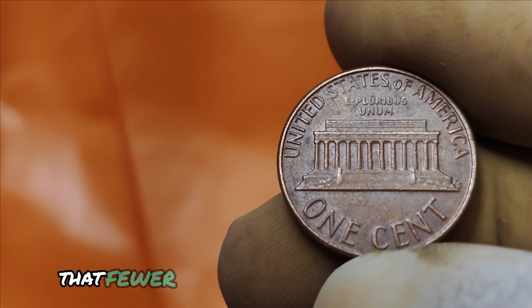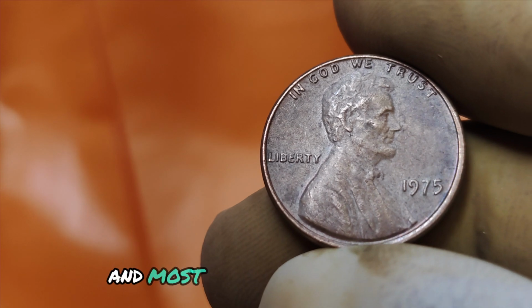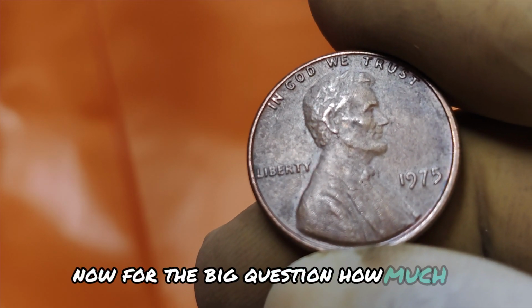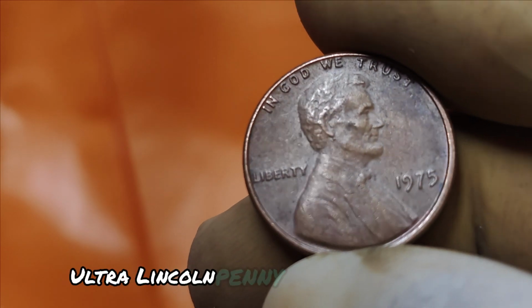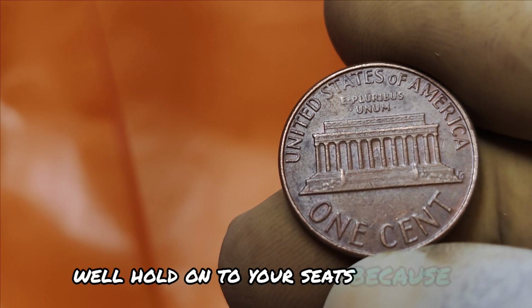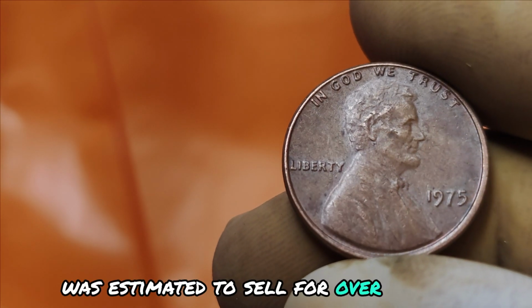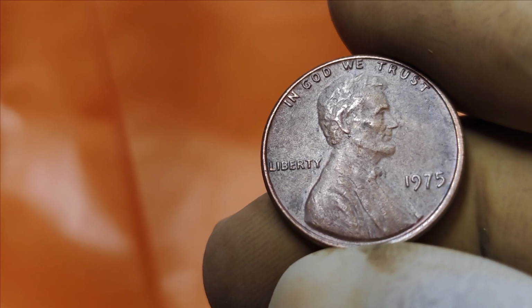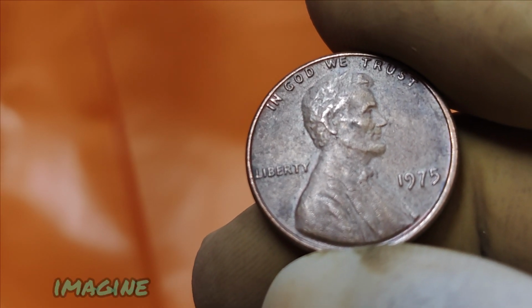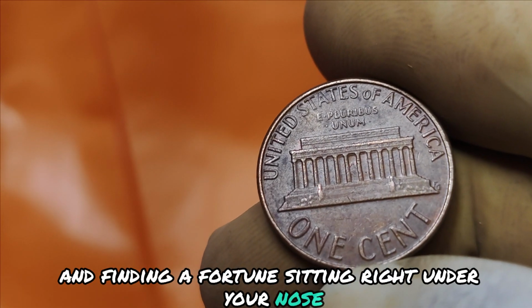Experts estimate that fewer than 10 examples of this coin exist today, making it one of the rarest and most valuable pennies ever discovered. Now for the big question: how much is the 1975 Ultra Lincoln penny actually worth in today's market? Well, hold on to your seats, because in recent auctions, one of these rare pennies was estimated to sell for over $260,000. That's over $250,000 for a single penny. Imagine going through your old coin jar and finding a fortune sitting right under your nose.